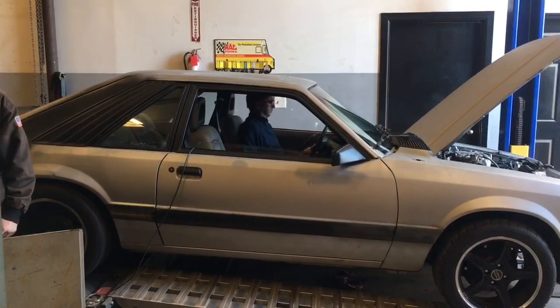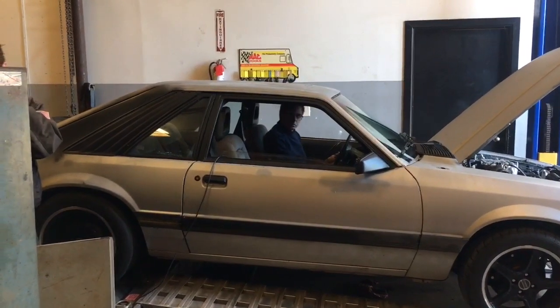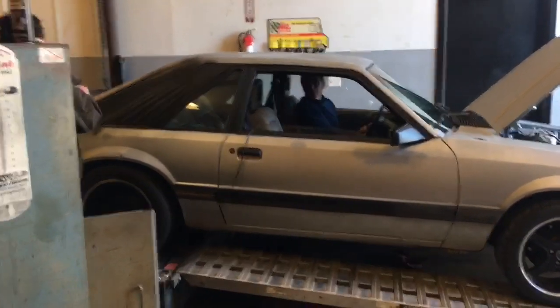Chance is Eric's son. Eric is the one with the black LTD. Chance had an 86 GT, and it made 278, I believe. Sounded healthy. And that's with Explorer intake, shorty headers, and a mild cam.